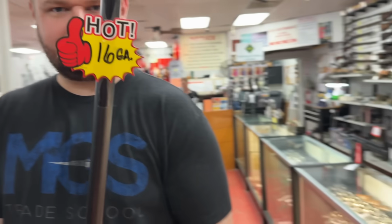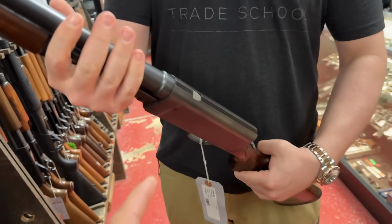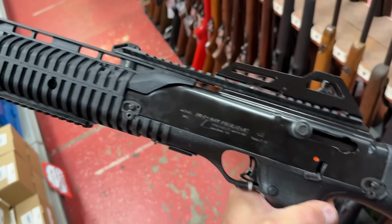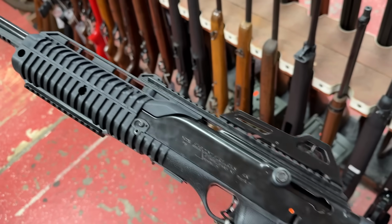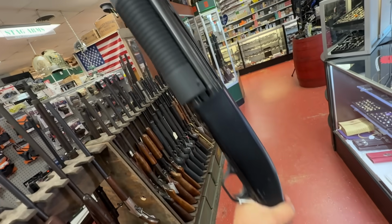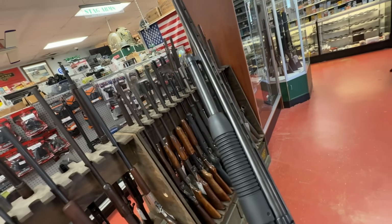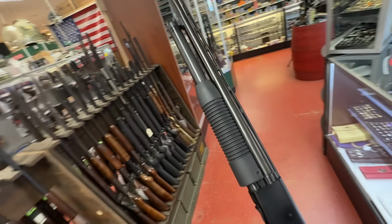Well, Brett found himself a 16 gauge. You don't see those very often, and that is very interesting. It's in the budget, but not on the list today on the high point, but hey, it's definitely in budget. Another in-budget item would always be a nice Maverick 88. If I didn't have so many of these, this would be on the top of the list. But I pretty much have every version they make, and it has been an absolutely reliable shotgun.